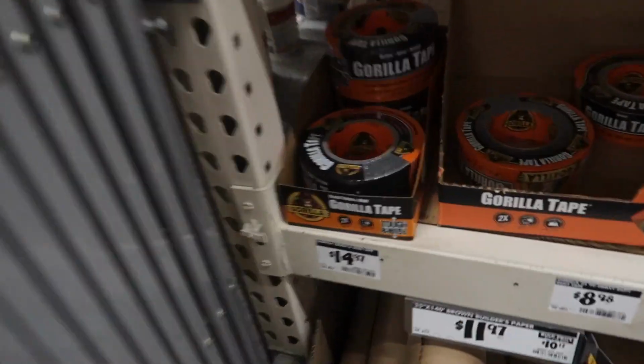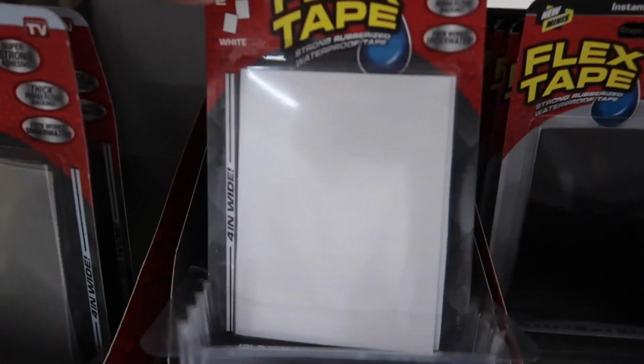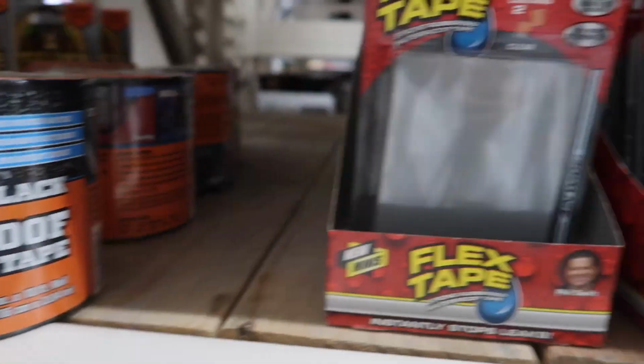So, we just copped this Gorilla Tape, and then we're thinking of copping these patches so as we start sinking, we can just patch it up. And Matt's buying some Flex Seal. Nah, let's get these patches. Okay, yeah. We are gonna go home, and then we will start our journey.